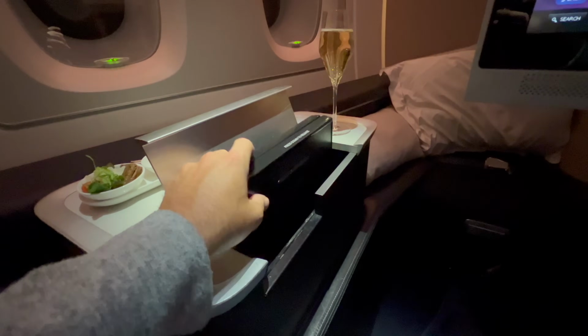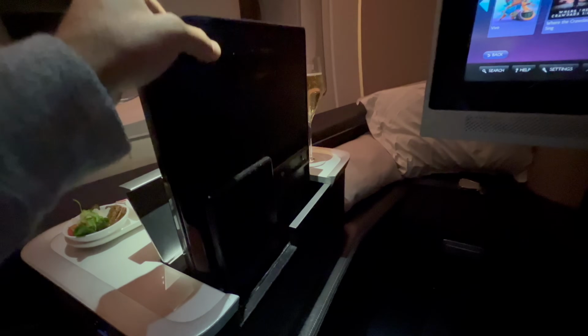They were definitely a win in my book. Noise cancelling and comfortable. The tray table is hidden under a flip-up door. Push down and the tray table comes up. Fair warning, you must move the IFE before your tray table can go all the way flat. Now we're ready for dinner.